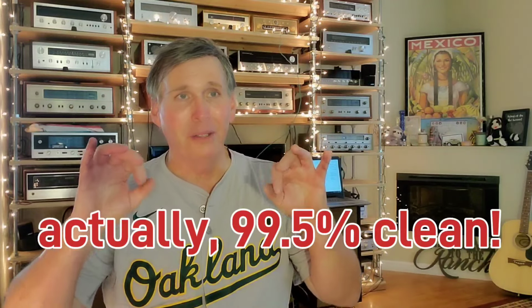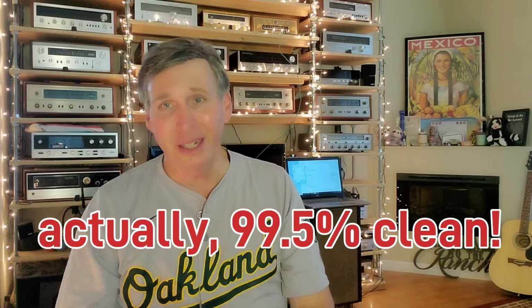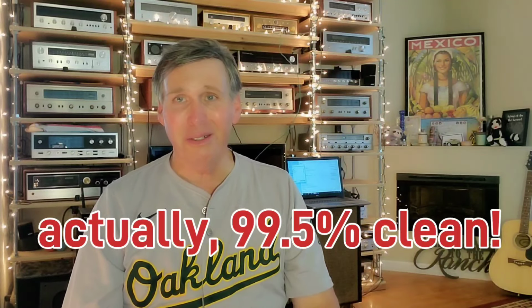People talk about wattage, wattage, wattage. Okay? Watts mean nothing unless it's really clean. And this has an incredibly low 0.05 distortion, which means 99 and 95/100 percent of the sound is coming through pure, as measured with a distortionometer like I have in the shop there. So it's an amazing, amazing unit.